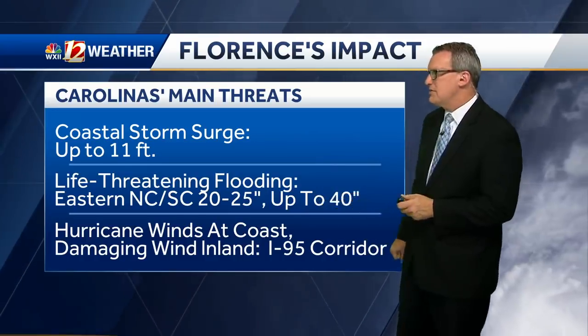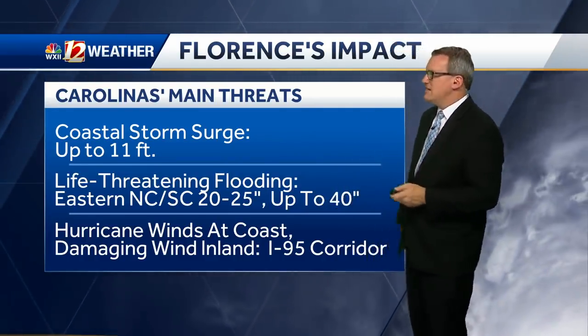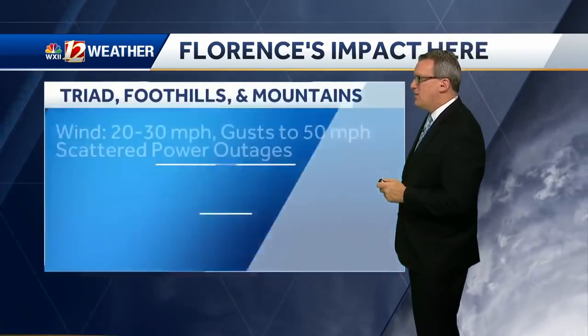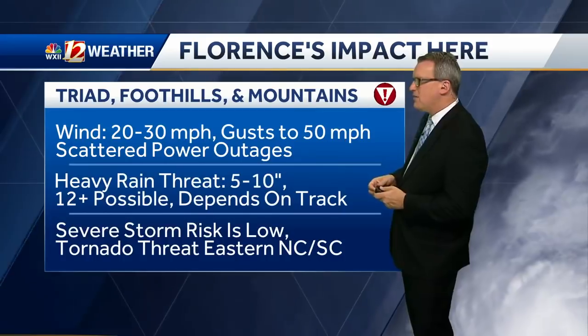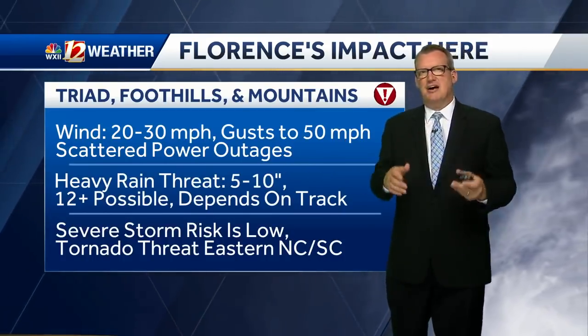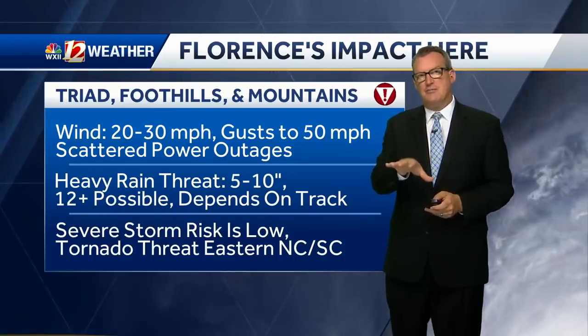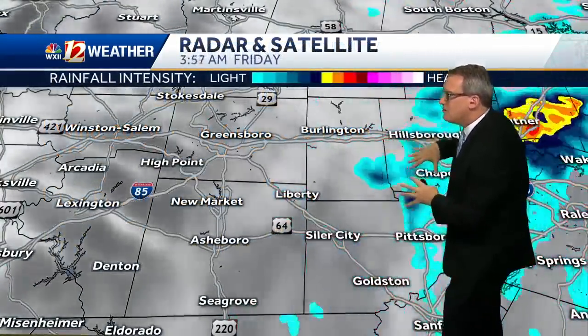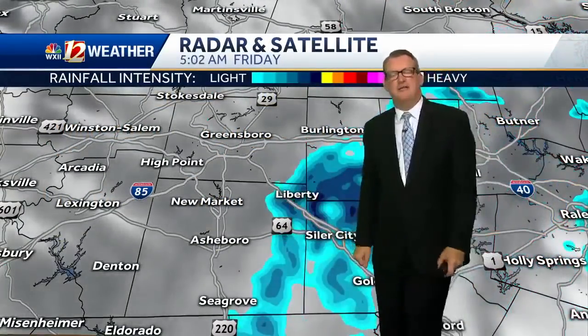Hurricane winds at the coast are going to be very strong and damaging, especially along and east of I-95 as well as Highway 1. The impact here: 20 to 40 mile-an-hour winds with gusts to 50, heavy rain threat 5 to 10 inches on average, but foot totals I can't rule out, especially along our southernmost areas and the mountains. Some of that rain is already beginning to move into our eastern counties, Alamance and into Randolph. We're going to let Carly pick it up from there with more in your local forecast.